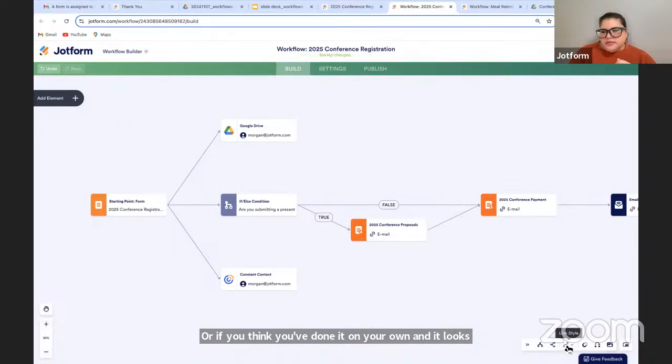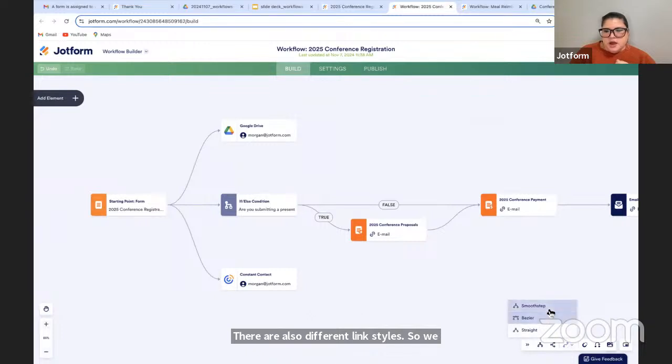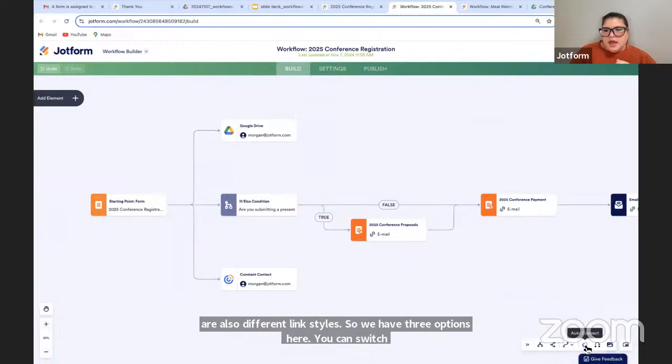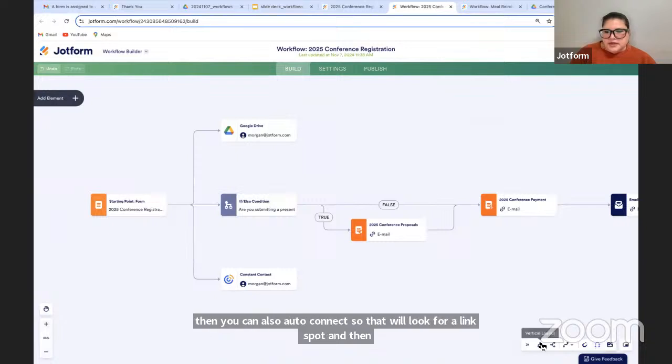There are also different link styles. So we have 3 options here. You can switch among any of those. And then you can also auto connect, so that will look for a link spot, and then dynamic links.